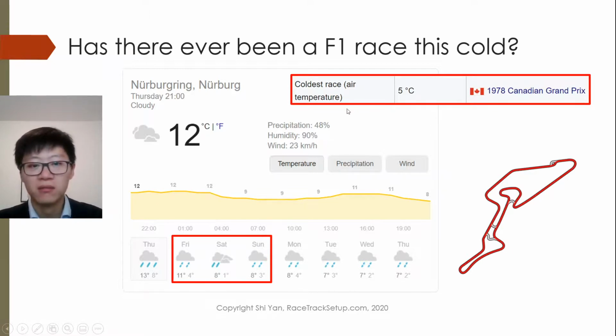potentially break the record for the coldest race ever. So probably not, but it should be close. The coldest Formula 1 race ever was 5 degrees air temperature at the 1978 Canadian Grand Prix, and I would expect that the race will be close to that. Okay, so it might be closer to 8, but still it's very cold.